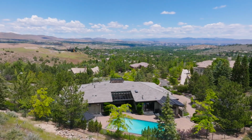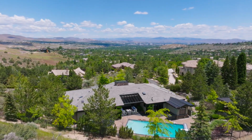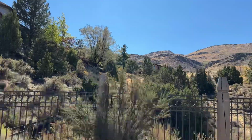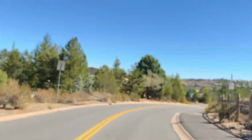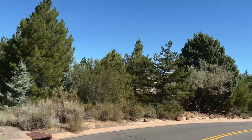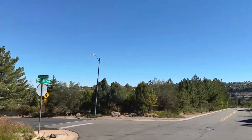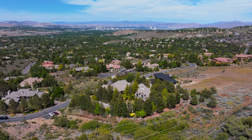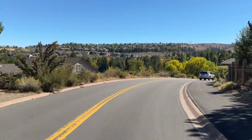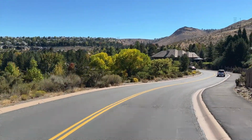And as we go through the back part here, we're heading more towards the top end of Caughlin Ranch. So Caughlin Ranch runs a pretty long way from 80 all the way up to Skyline Boulevard. It's really far. You can see on the left, some of these houses get views back towards the city. The number of views in here is not quite the same as it is in other parts of town. And you can see just by looking straight ahead how hilly this area is over here. A lot of houses on the sides of hills.